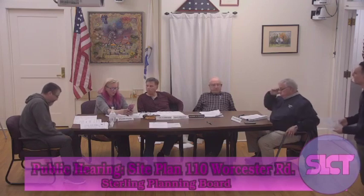And I think that will look good. Yeah, with the arborvitae there, I think it will look good. I think it'll look better than a white fence all the way around. Okay, I'm good with that.